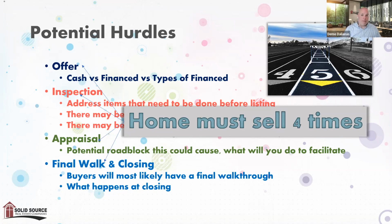The inspection is going to happen. The buyer's probably going to come back with a report that looks like the house is falling apart, even though it just says maybe 3 or 4 things in there that you really might need to address. We're going to go through that negotiation. The appraisal is going to happen. There's an opportunity that the appraisal comes back lower than what the agreed upon price is. We're going to work through that. I'm going to help negotiate through this.